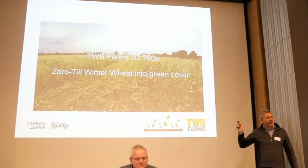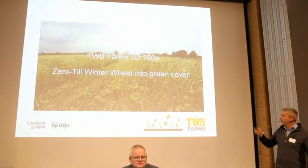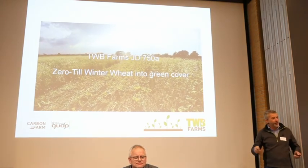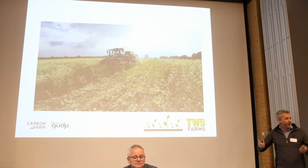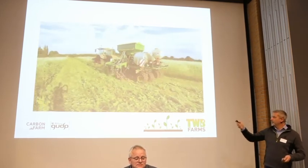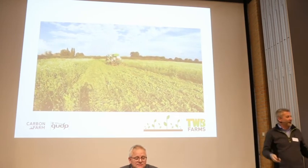So this was back in, I think, 2008, when we were running the 750As. This was drilling wheat into rape stubble. So rape cut in late July, a cover crop established, and then the wheat going in November. So we've grown this cover crop and captured that carbon between the 2 crops. So all that extra carbon we're catching there. And that was the crop being drilled. And a lot of people at that time were like, well, that's not going to grow. How can that possibly grow? How will that work?